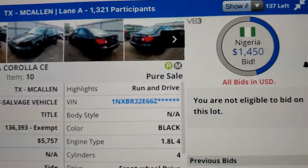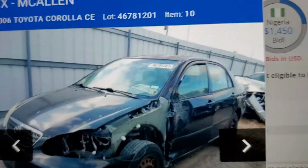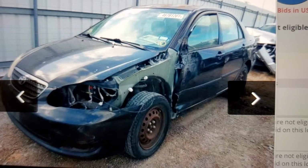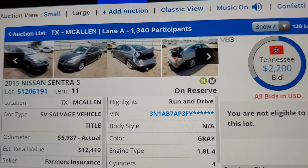2006 Toyota Corolla, 1450. This one got hit right there in the front. I think it's going to sell for 1450. That's a good parts car. Or fix that and sell it. But it's sold for 1450. Here's a 2015 Nissan Sentra.